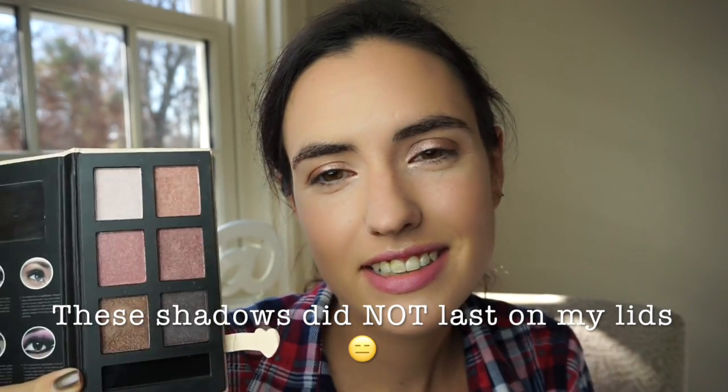These eyeshadows were okay. They were more pigmented than I expected just from a first glance into the palette. A lot of the tones were really similar to me. I mean, we'll see how the lasting power is, but nothing to write home about. I'm not overly excited about this palette. It's just kind of there.